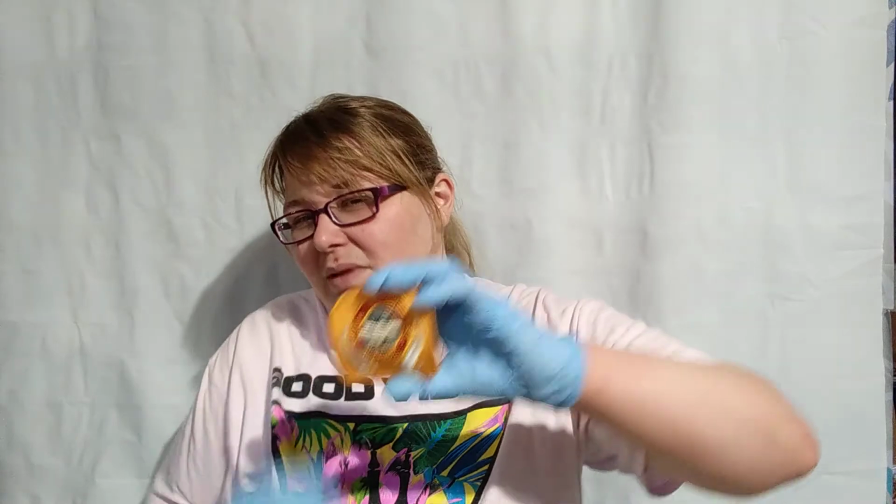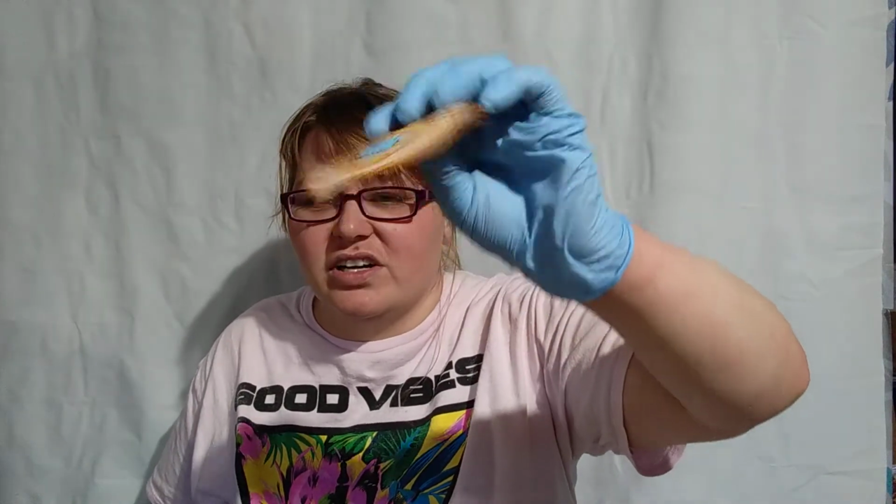I got this patch. It's probably like a military patch. I'm not sure though. It was $1. I do pick these up when I see them, and they're in okay shape, and they look a little bit older. This one actually doesn't look that old at all, but I got it.